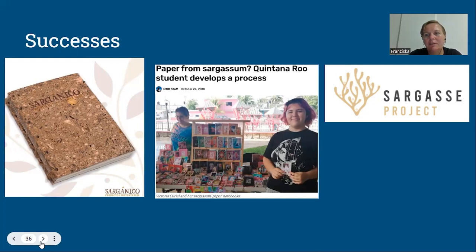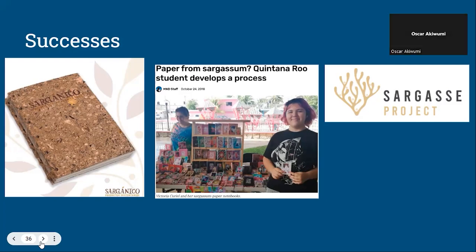We did interview somebody from the Sargassum project. He's from St. Bart's. It was an interview in French. And he also told us that the sargassum paper is water resistant and fire resistant. So I've yet to try it, but especially the water resistant part would maybe make it good for using on the water to take notes, which is always a type of paper that we scientists need, or if you were working in the field.